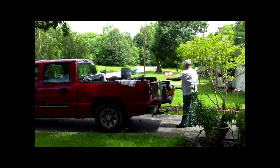It seems like every time I turn my camera on, there's an airplane. But we are close to the airport. This is one of the easiest kind of removals ever. I don't really know that. I'm just speaking in faith, hoping.